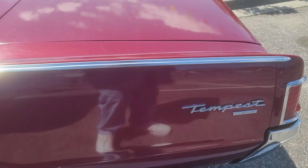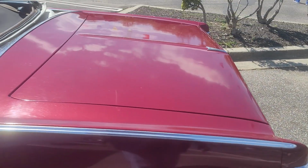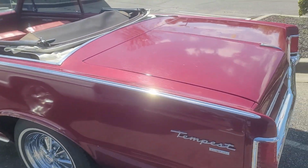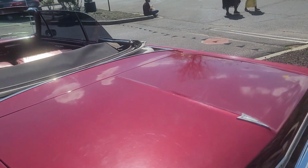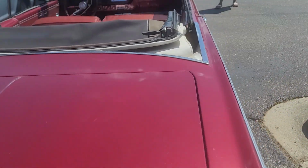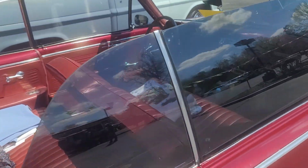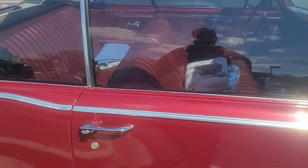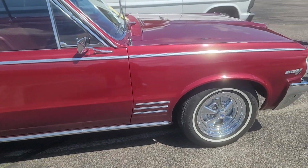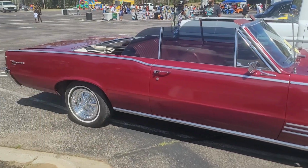This is a Pontiac Tempest. Basically, this was a generic GTO back in the day. Just clean. I love old cars. I love them.